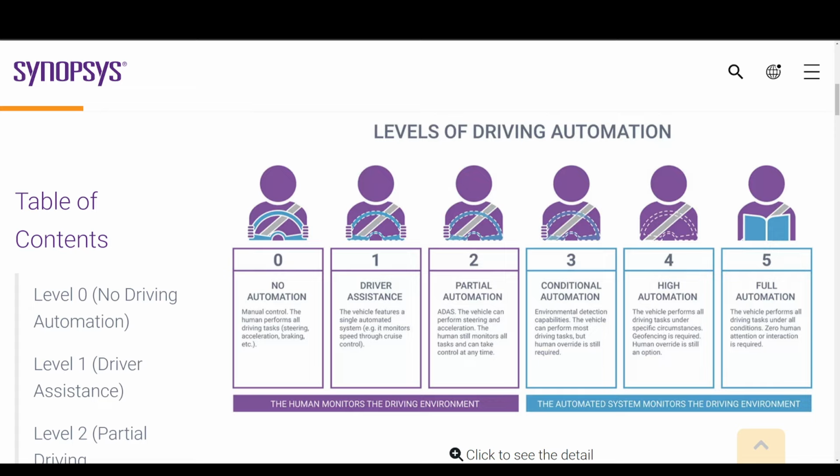And then we have level two autonomy. This is called ADAS, which I believe stands for Advanced Driver Assistance System. The vehicle can perform steering and acceleration, but the human still monitors all tasks and can take control at any time. So this is what KA is, right? It performs steering and acceleration and deceleration, but the responsibility is with the driver of the vehicle at all times, 24/7. As soon as you get in the car, you are responsible, okay? Doesn't matter if you use KA, doesn't matter if you don't use it, you are responsible.